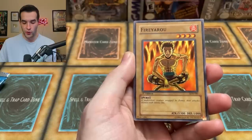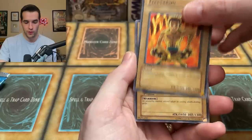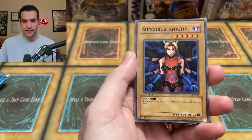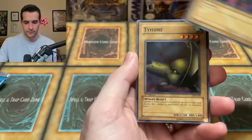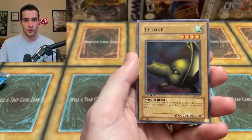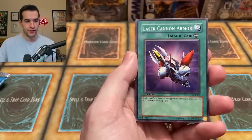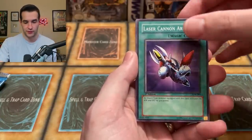Fire Yaru, a malevolent creature wrapped in flames that attacks enemies with intense fire. Cool. Succubus Knight, the Knight of Succubus. The Tyhone. Okay, these seem to be pretty centered, which is nice because sometimes you want to grade some of these commons. Laser Cannon Armor, another nice card. Come on, we're still recording. Got to make sure that's all good to go.